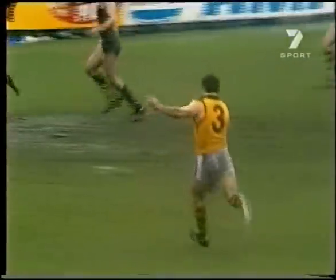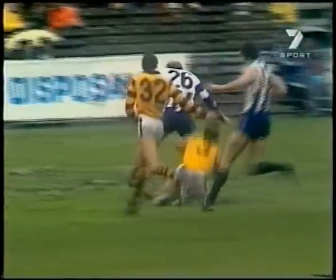A chance of a goal coming up as Matthews steadies, puts it right through the middle. It runs past about eight players. Matthews gives the hand pass towards Robertson, but a poor hand pass. So it runs past Robertson. Players slipping and sliding. It comes back to Matthews.